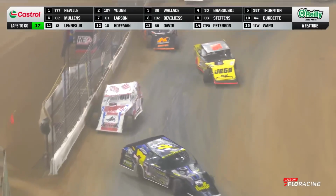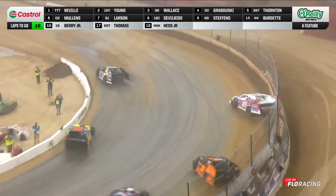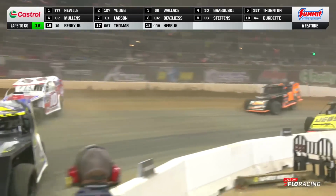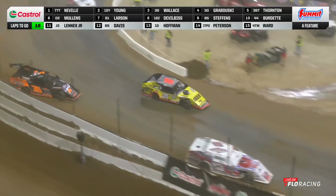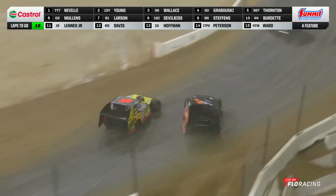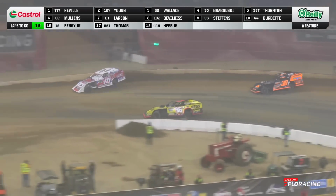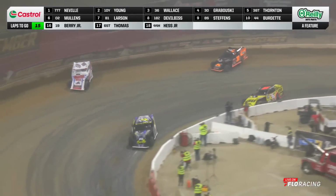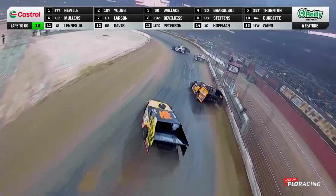Here comes Grabowski. Grabowski into the 4th spot, as the 36 of Kenny Wallace hangs tight in 3rd down on the cushion. Trevor Neville right there. Now you see Young still going to the top along with Grabowski. The 3018 of Thornton and the B1 of Larson working on down and around. Now watch, here comes Tanner Mullins in the 0-2. Mullins down around the bottom, creeping and crawling, is in his top and bottom, and it'll run right in the middle.